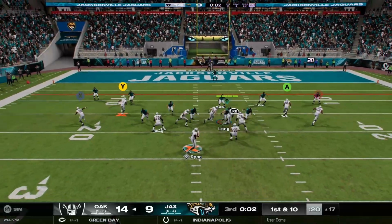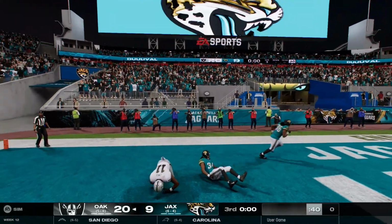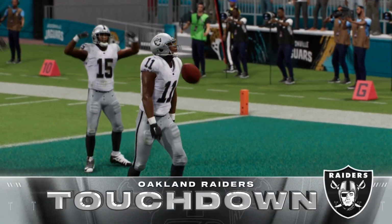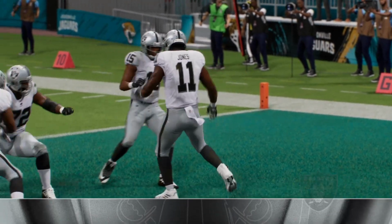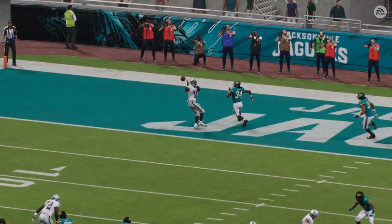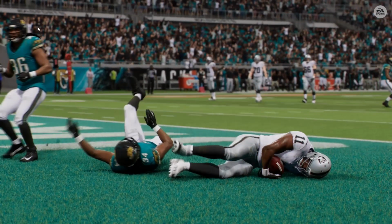And now we've got a 14-9 lead. And then off his back foot, that was a screen pass play. Instead, I just lob it up to Julio. So that was a successful little trick there. Trick the CPU into thinking I was going to be doing a screen pass. Instead, we just lob it over top. Very nice. Very nice.